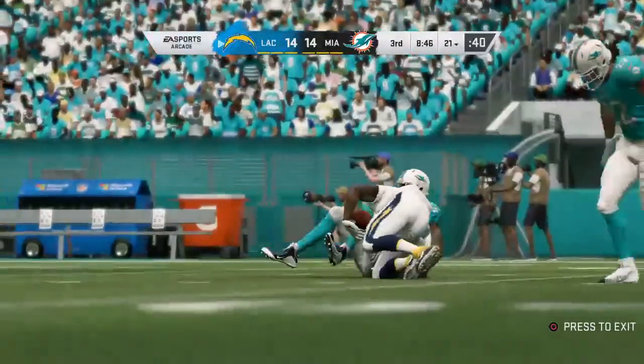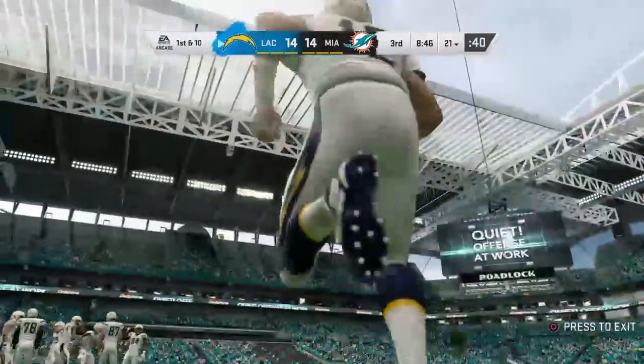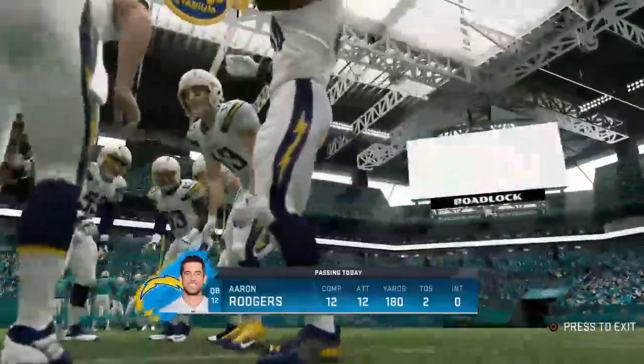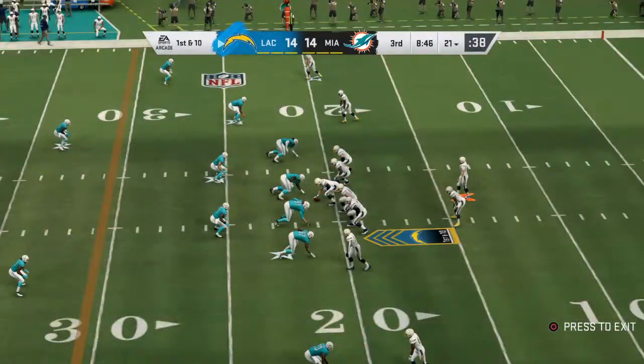So possession goes over here on the punt. And it'll be Charger football here as they take over. Now we'll look at the Chargers offense. They get ready for their first possession of the 2nd half. Their defense did its job, yielded no points. Now it's the offense's turn.